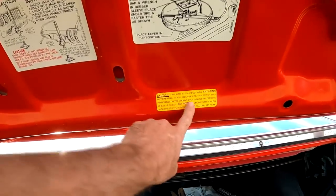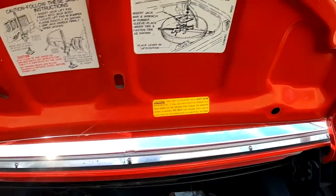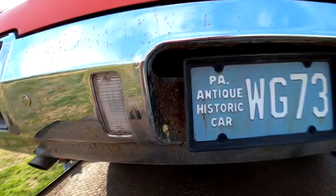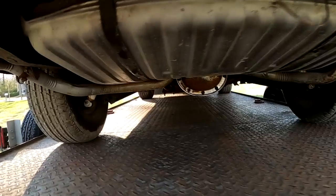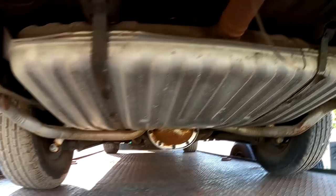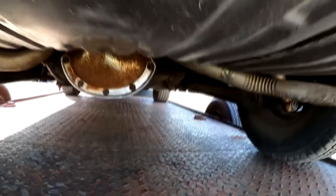It's got all the stickers back in. Caution, this car is equipped with anti-spin differential, which is pretty cool. This isn't all rotted, which is amazing. What I found very interesting, like I said, it's a fake. It's not the real deal. I can't afford the real deal, unfortunately. Gas tank was replaced, as you can tell, and don't know if you can see here.